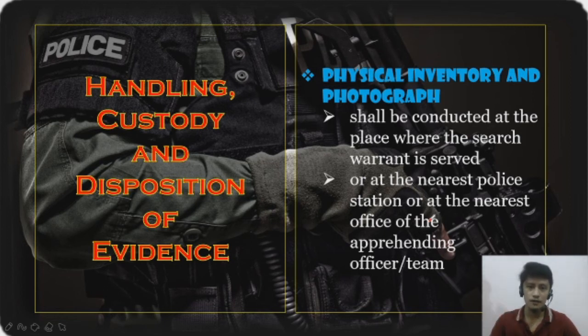And the next one we have here, the physical inventory and photograph shall be conducted at the place where the search warrant is served. Okay, you should not say, wait, I'll just take the pictures at the office later. Or that you will just inventory this item there. So, you should inventory it right there on the spot.